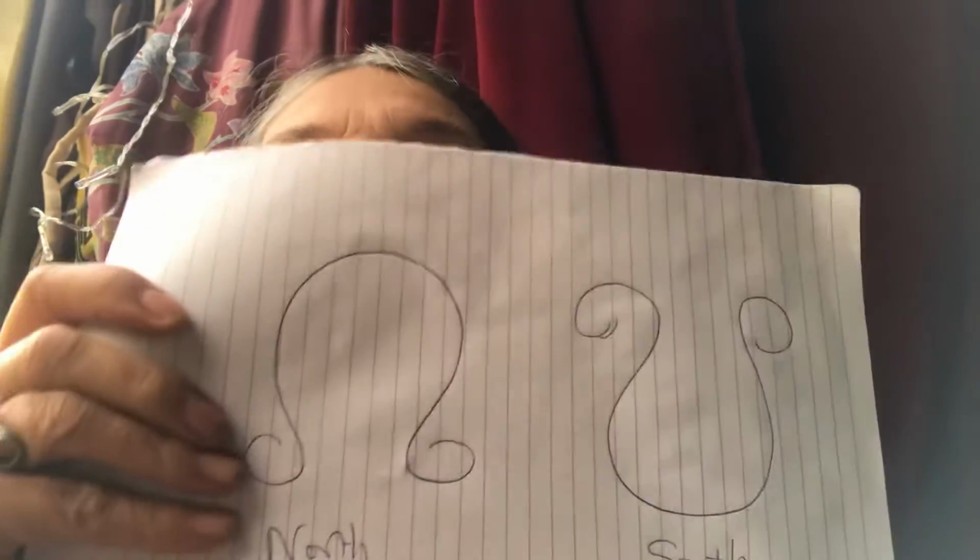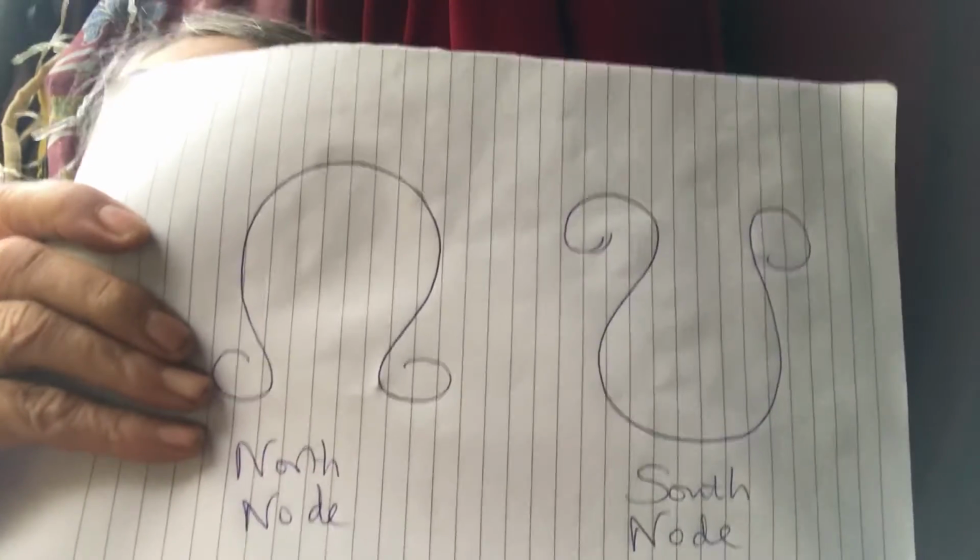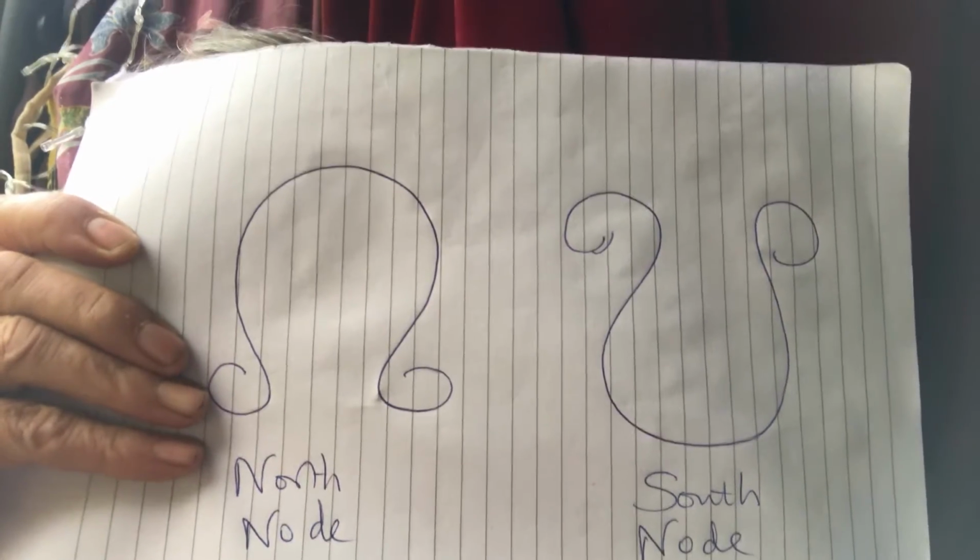Before we go into the aspects, I need to talk to you about the nodes. The nodes are represented by these glyphs that look like horseshoes. You want to take a screenshot. Generally in a chart, we only see the glyph for the north node, which is the horseshoe that goes that way. But the south node is always in exactly the opposite position.